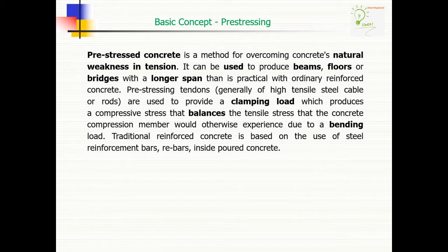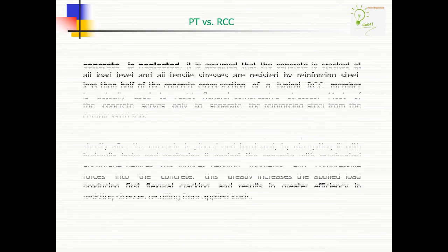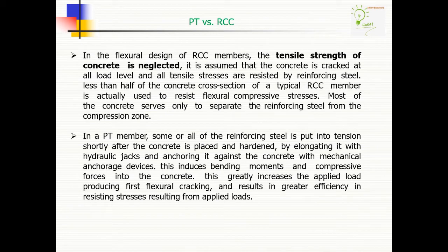Pre-stressed concrete basically developed to overcome the natural weakness in tension that concrete cannot sustain. Here are some examples between normal RCC and PT.